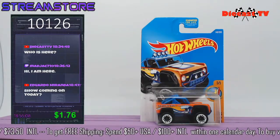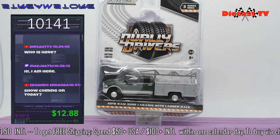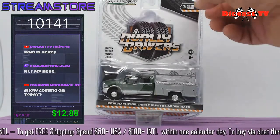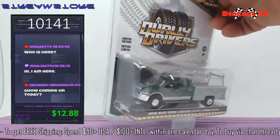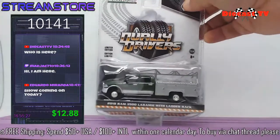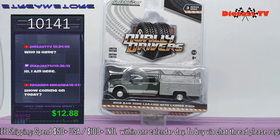10126. Dually drivers from Greenlight. This is Series 3. This is a pretty cool one, the 2018 Ram 3500. It's got a rack, boys. It's got a ladder rack. It comes with it. It's pretty cool. You gotta love a truck with a rack. All right, sweetness, Dually all over. It's got the tool bed in the back. You gotta love it. It's got the king cabs for sure.